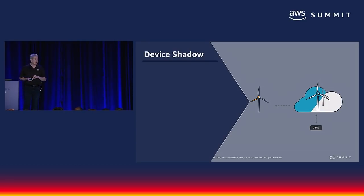Device shadows. Probably one of the most powerful capabilities of interacting with things, because you basically have two things. You have physical devices out there that are going to have intermittent connectivity. Sometimes they're going to be on, sometimes they're going to be off. You're also going to have applications on the other side that want to interact with your fleet of devices. But how do you do that when 20% of your devices, of let's say 1 million, are offline? And we do that through what we call the device shadow.